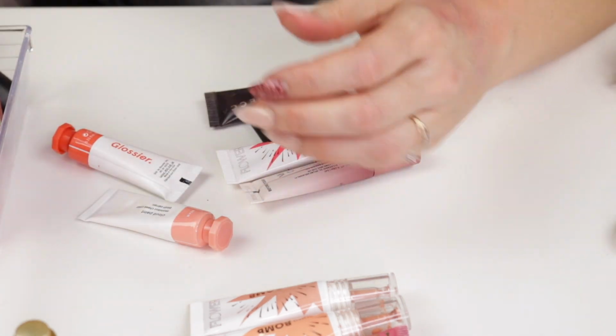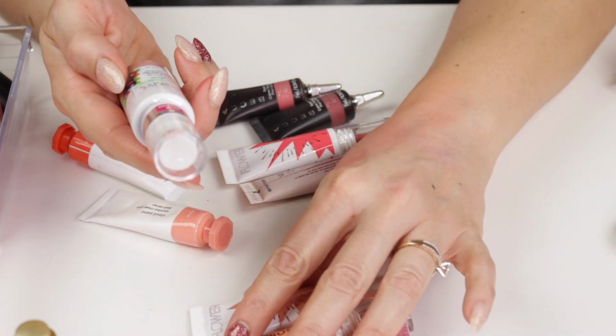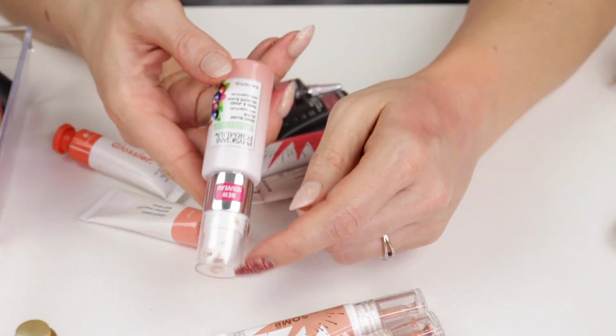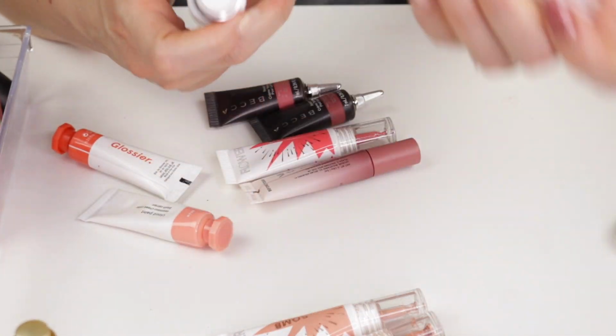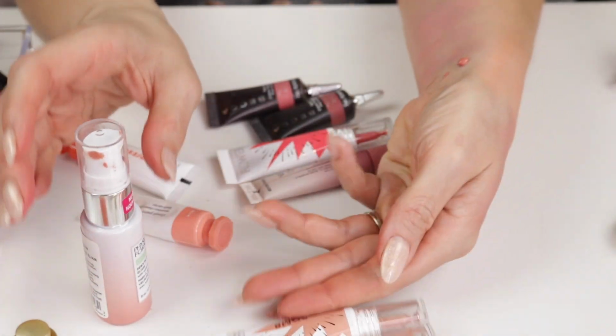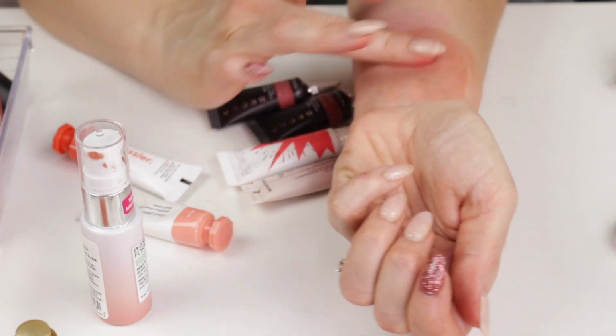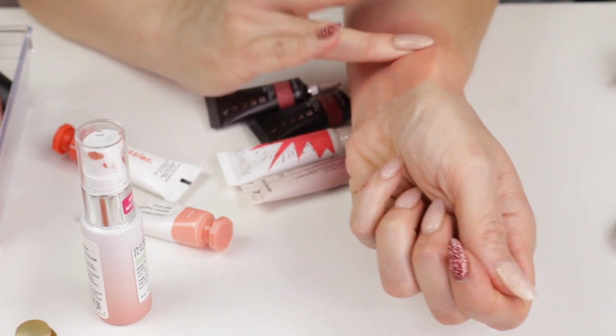Okay, so this one I do actually, maybe this is the one that I'm thinking of. I do remember being pretty disappointed with this blush. This is the Dewy Blush Elixir from Physicians Formula. Oh my God, I'm running out of spaces to put all this stuff on my body. Well, I obviously just used quite a bit, but this one feels a bit more emollient.